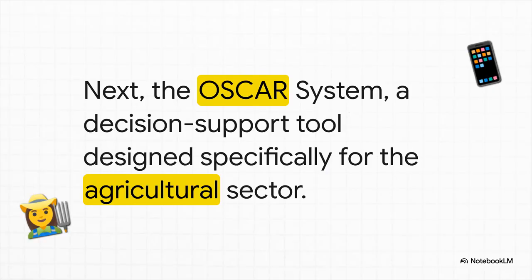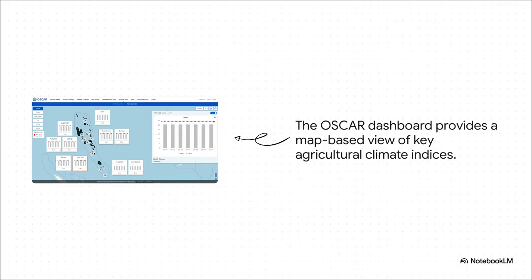Okay, so that's the big picture tool. The next key tool brings things down to an even more practical, boots-on-the-ground level, especially for farmers. It's called the Oscar system. So what is Oscar? Well, at its heart, it's a dashboard. It takes all of that complicated climate data and boils it down into things that matter for farming. You know, stuff like heat stress, temperature, rainfall, and it lays it all out visually on a map of Vanuatu.